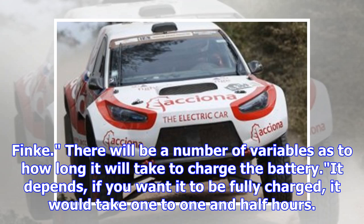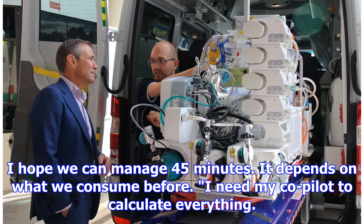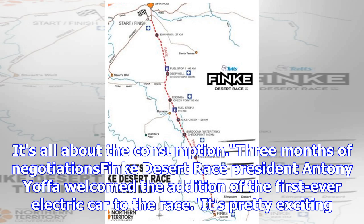There will be a number of variables as to how long it will take to charge the battery. It depends. If you want it to be fully charged, it would take 1 to 1.5 hours. I hope we can manage 45 minutes. It depends on what we consume before. I need my co-pilot to calculate everything. It's all about the consumption.